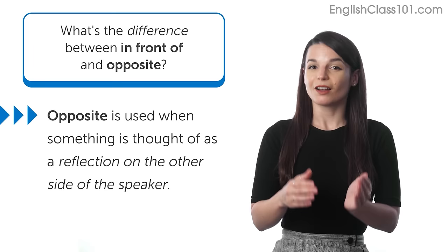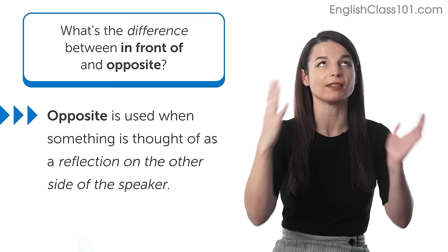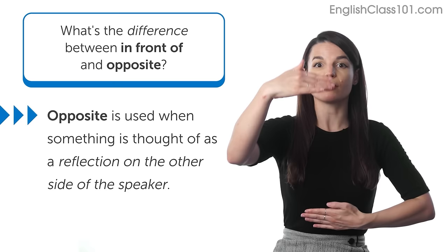On the other hand, opposite is used when you can think of a direct reflection of something on the other side. So what does that mean? So for example, when you go to a restaurant or to a cafe, you're sitting in the cafe, and on the other side of the table is another person, right? You're there with your friend, for example. You could say, my friend is opposite me.